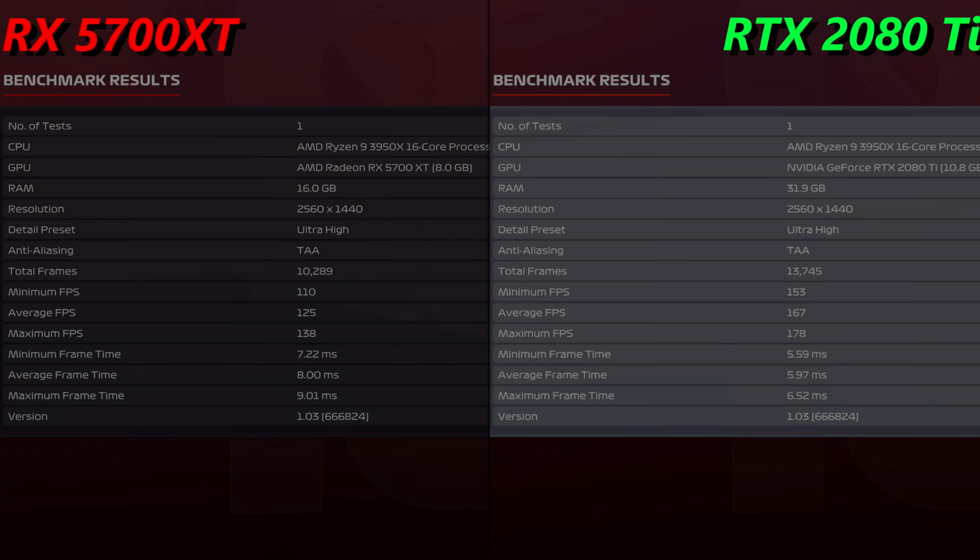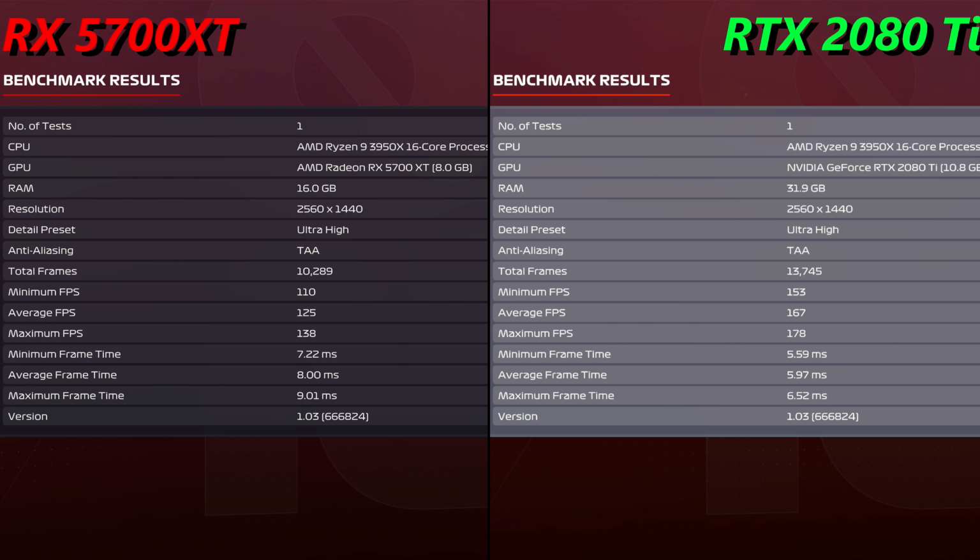As you can see, the RX 5700 XT was able to score an impressive 125 frames per second on average, but the RTX 2080 Ti is clearly above with 167 frames per second on average. Now that's a 42 frames per second difference, which is not such a big deal when you're already getting 125 frames per second, but for someone who wants the extra power for whatever reason, maybe to go to a higher resolution, the RTX 2080 Ti is going to provide you with all the performance you need.